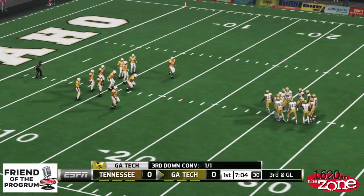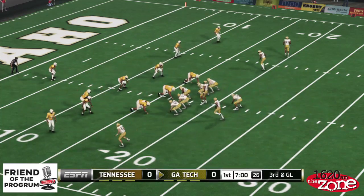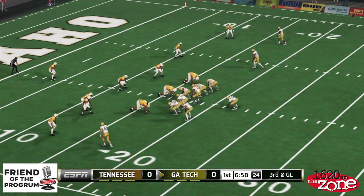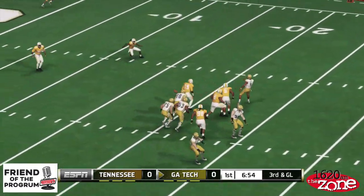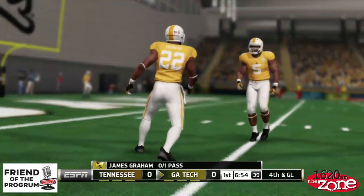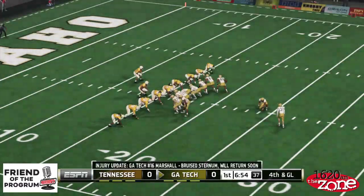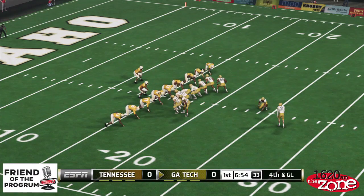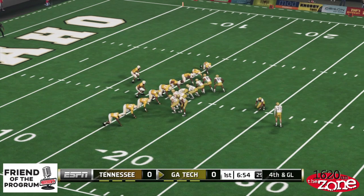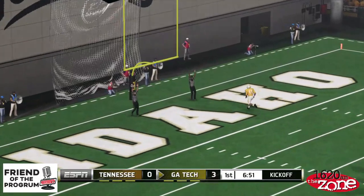Here's the 12th play of the drive. Now we'll see how the backup can do after that injury. Zips it to the tailback, incomplete. He comes up short. I know sometimes backs don't have the greatest hands, but the quarterback is being too careful here. You just got to hit him with it. Fourth down. So the field goal unit is on the field. They'll try for 3 points. He gets it up, and they tack on 3 points.